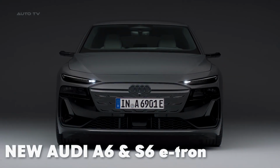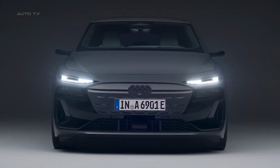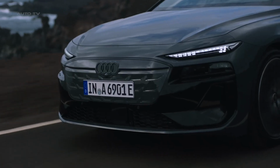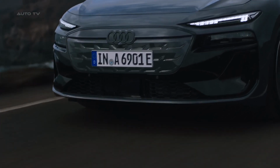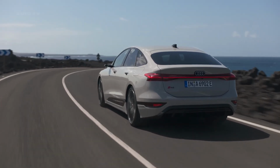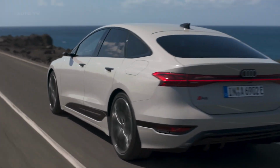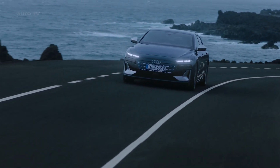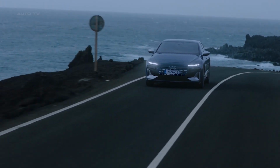Welcome to our in-depth review of the 2025 Audi A6 e-tron, a vehicle that represents far more than just another entry in the growing electric vehicle market. Today, we're diving deep into what could be one of the most significant launches in Audi's recent history, their core executive model reimagined for the electric age.